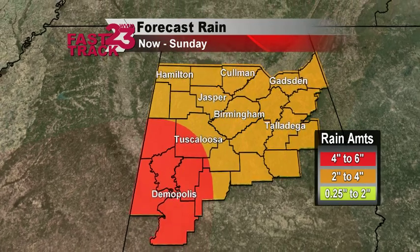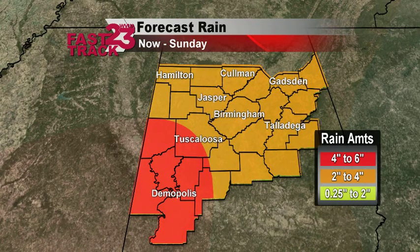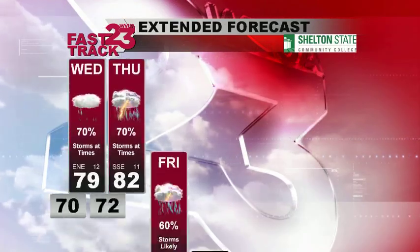Rainfall amounts between now and Sunday during this entire ordeal is going to approach 2 to 4 inches across all of central Alabama. There could be a higher area of 4 to possibly 6 inches of rain over portions of West Alabama. We'll have to see where those bands exactly set up, but right now that's our latest thinking where some of the heavier rainfall will occur.